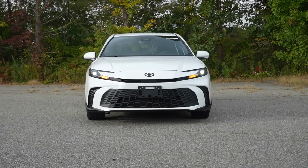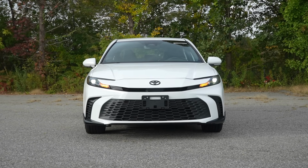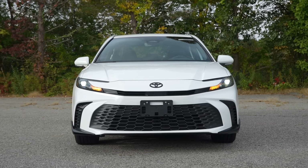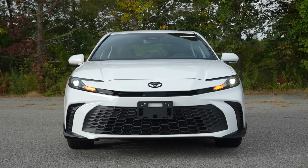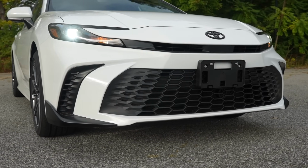And just like we talked about with the XLE, all four trims have their own distinct appearance, and the SE is most certainly no exception. So up front, you are going to notice the honeycomb mesh grille, which is very prominent on our model because it contrasts very well with the white paint color that we have here for this Camry.